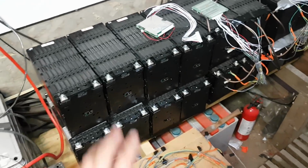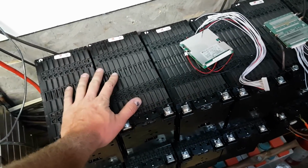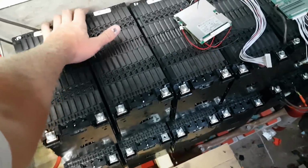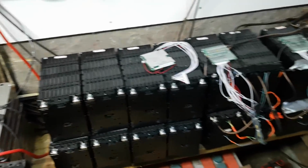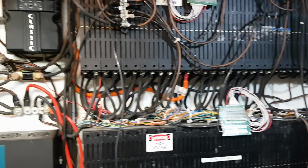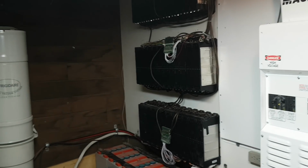I've got all these to hook up still. And I've got a little teaser: something else coming soon. I'm going to make a video of that, maybe tomorrow. If not tomorrow, it'll be Monday. But everything's just working great.